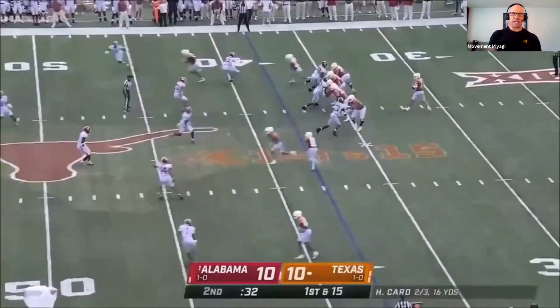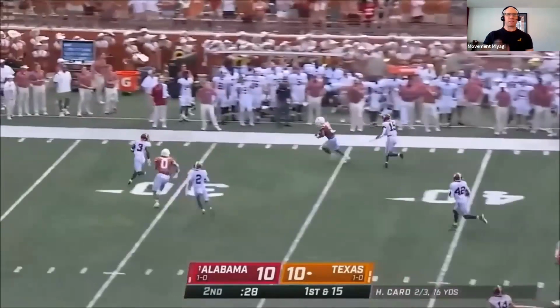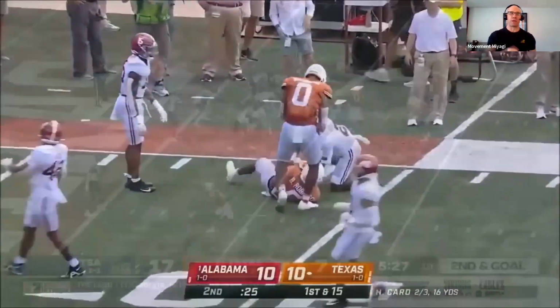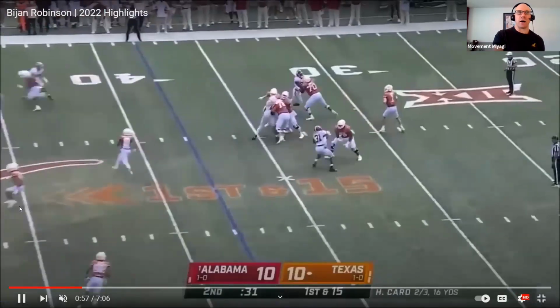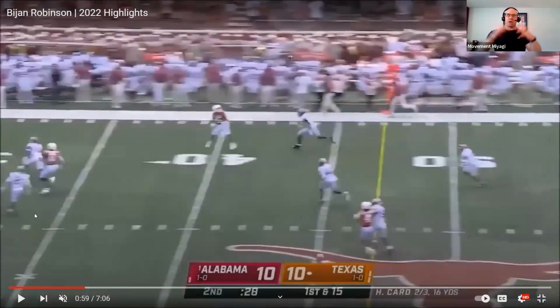Again, he is going to need that in the National Football League. Here we see what is likely to make him a first-round draft pick, and in my opinion, what would lead to him being a high first-round draft pick is true receiving skills.